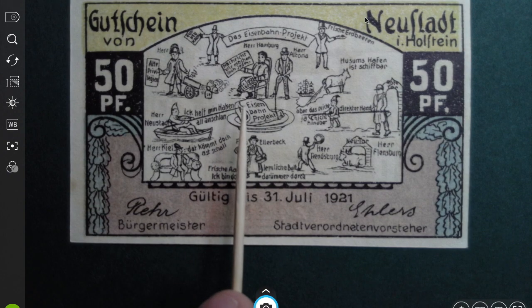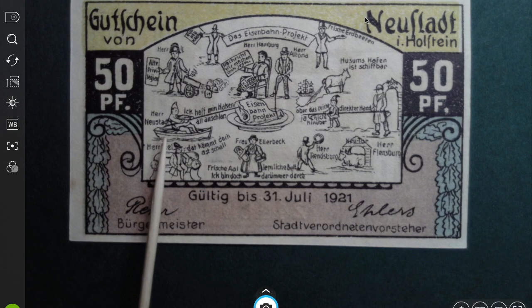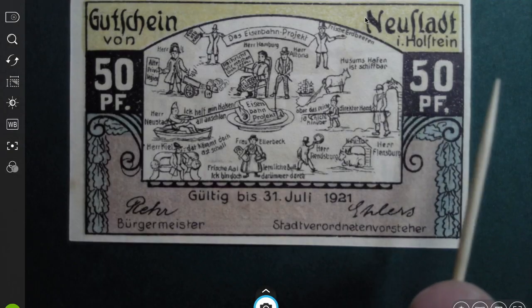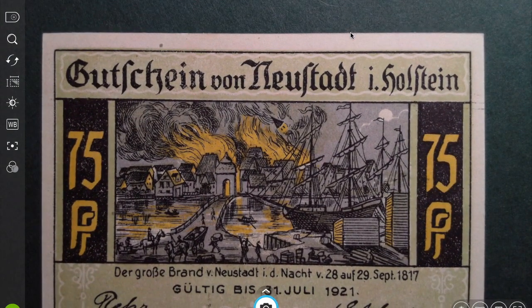And down here in the boat, we have somebody representing Neustadt. And he's saying, "Ich helf min hacken al anslaan," which I believe means I'll help cut everything, I'll help divide everything. So anyway, it's a cartoon that symbolizes the inefficiency of building a railroad in the region. This next note is a 75 Pfennig note, also from Neustadt, and it depicts Der Großbrand de Neustadt, September 28th to 29th, 1817. So the Great Fire of Neustadt of 1817.